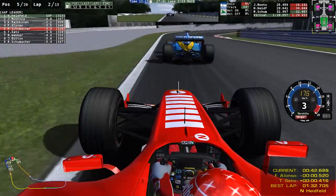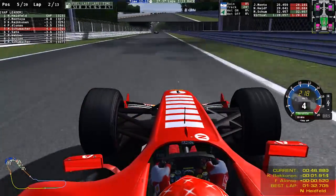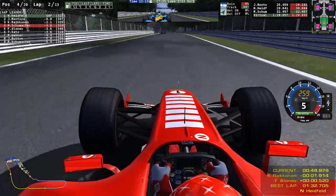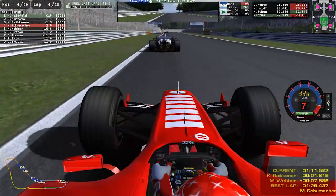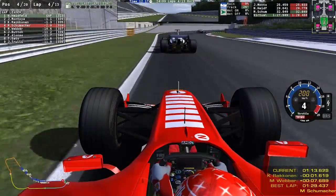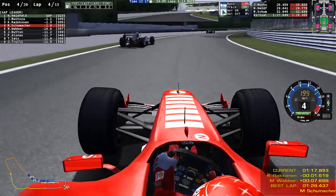And he's now back on the back of Fernando Alonso here, going through the second Lesmo. Similar to last lap with Mark Webber, Alonso gets all out of shape on the exit, and Michael gets a fantastic exit on the Lesmo, and he manages to get past him quite easily there. So, not much of a fight put up by the young Spaniard, unlike previous races. Turkey springs to mind where Alonso really put up a brilliant defensive drive.